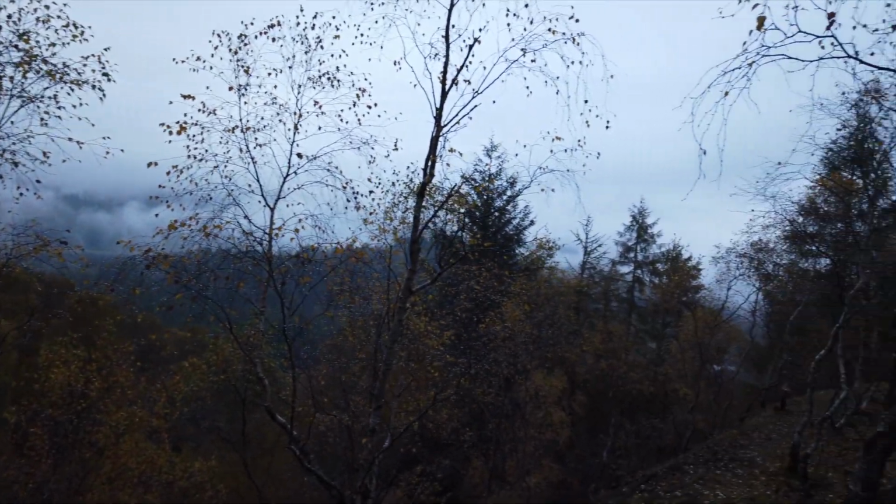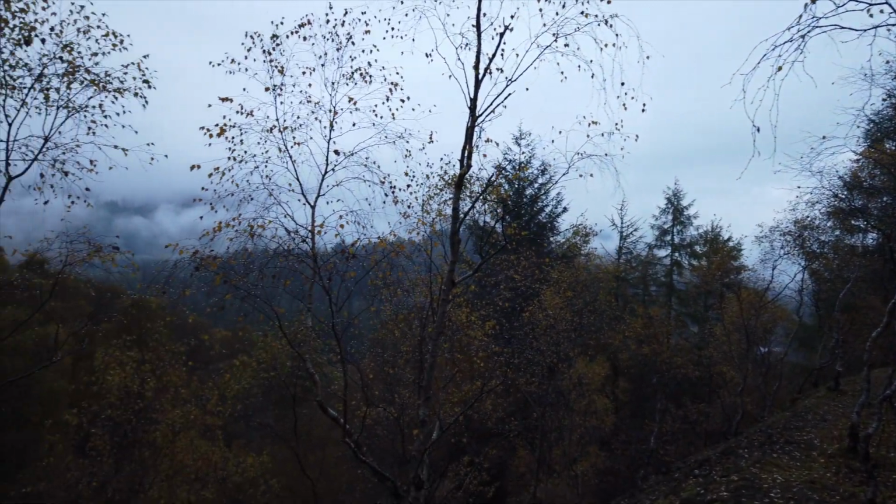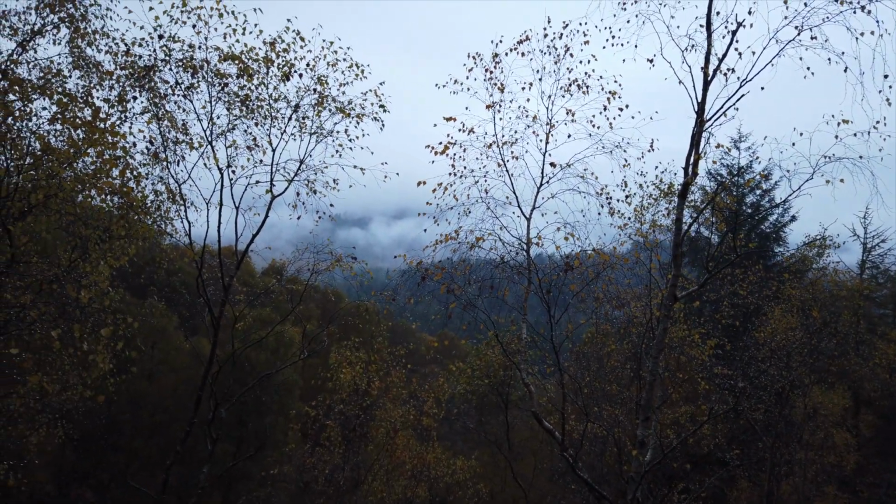It was a pretty rough night. You can see the leaves on top of the tarp. But it was cosy, nice and dry, and well impressed with the new Nordisk tent.